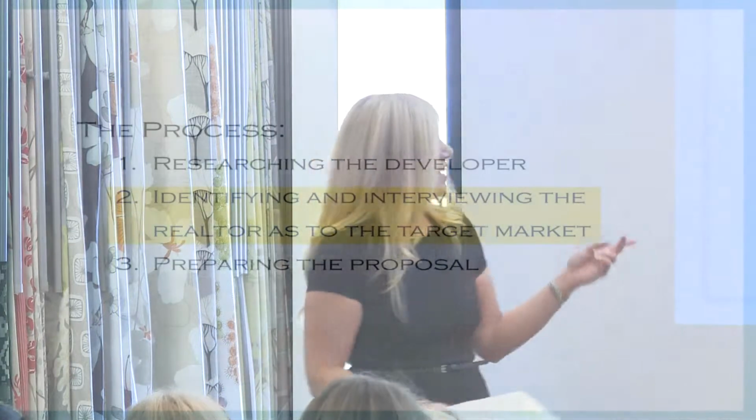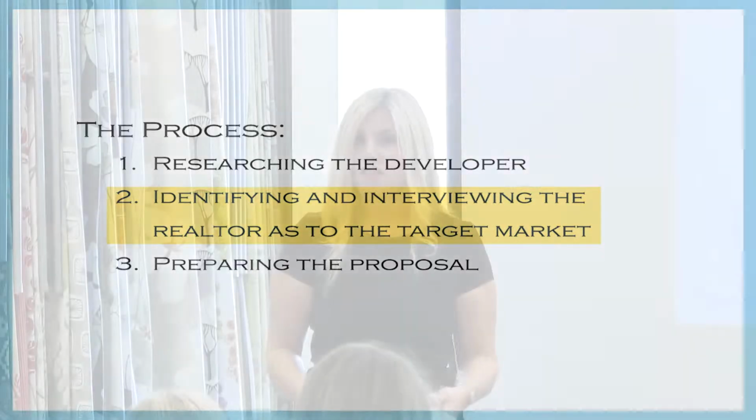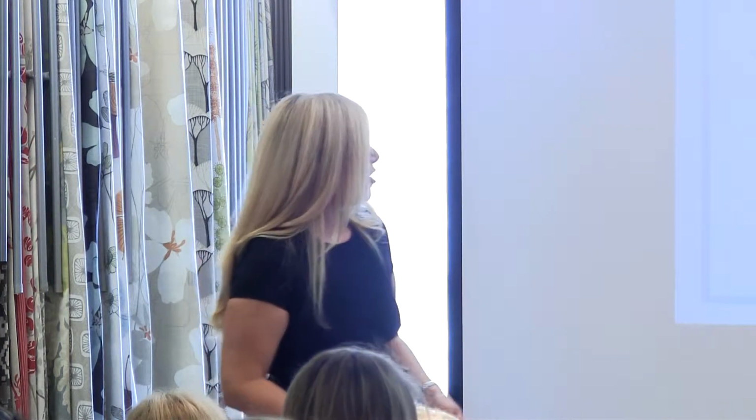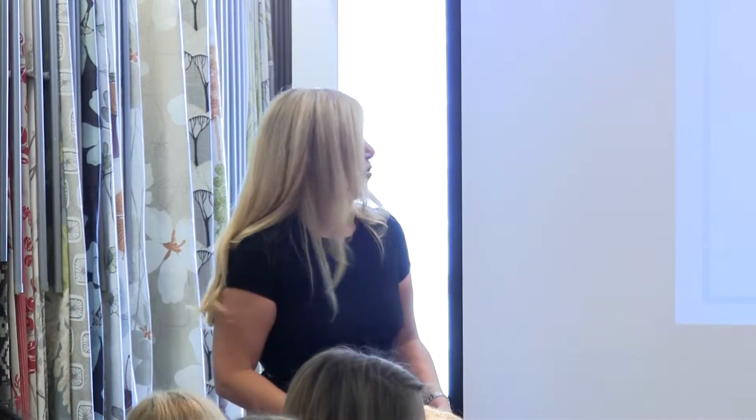The next part would be identifying and interviewing the realtors as to the target market. Now that you know who the players are, especially here in New York where there are a lot of them, you need to see who gets those listings. Is it Corcoran? Is it Sotheby's? Is it Brown Harris Stevens? Who is it? And then try to establish relationships with those realtors. The third part is preparing the proposal. Once you have an established relationship with a realtor and they've seen your work and they like who you are and want to start the process, you need to prepare a proposal based on the property. Meredith, next slide.